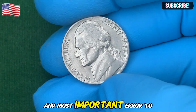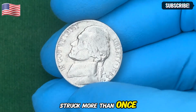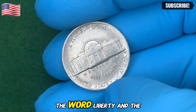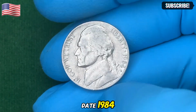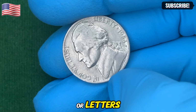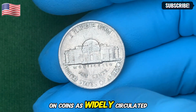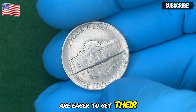The first and most important error to keep an eye out for is the double die error. Double die errors occur when the coin is struck more than once, creating a doubling effect on certain parts of the design. On the 1984 nickel, the most common areas where you might see doubling are the date, the word liberty, and the phrase e pluribus unum. If you closely examine the date, 1984, or the letters around the coin with a magnifying glass or jeweler's loupe, you may see a blurry or doubled set of numbers or letters. If you spot any signs of doubling, you could have a very valuable coin on your hands. Double die errors are rare, and when they occur on coins as widely circulated as the 1984 nickel, it makes the error even more precious because collectors are eager to get their hands on these rarities.